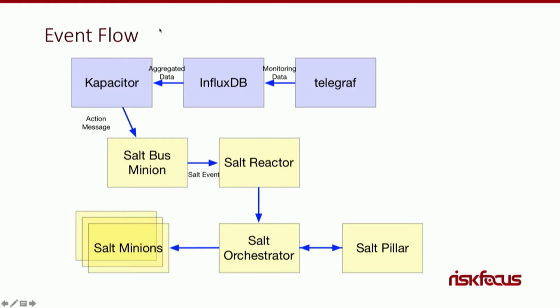This allowed us to both take advantage of the capabilities of the TICK stack, but also then have a complete event cycle within Salt. And this also became a very interesting testable thing.